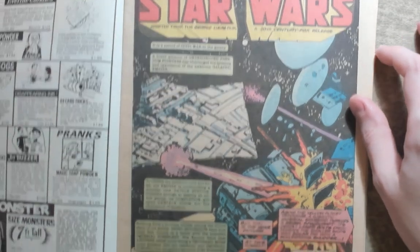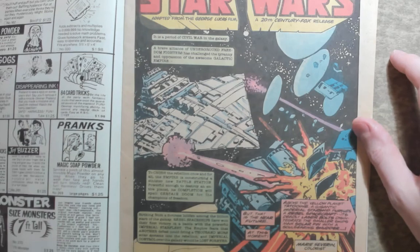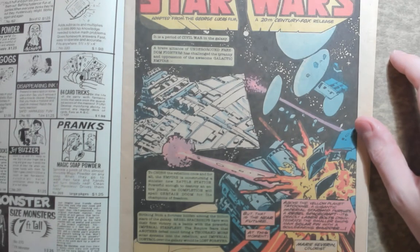To crush the rebellion once and for all, the Empire is constructing a sinister new battle station, powerful enough to destroy an entire planet.